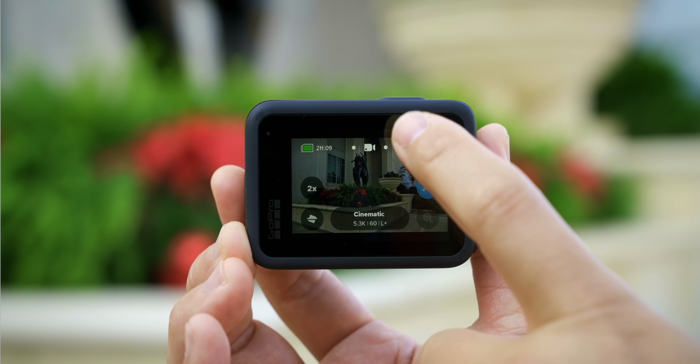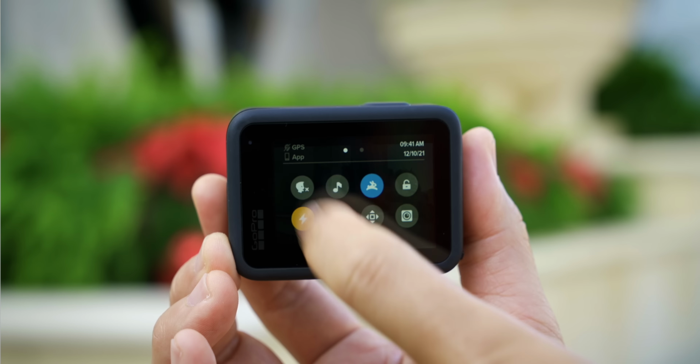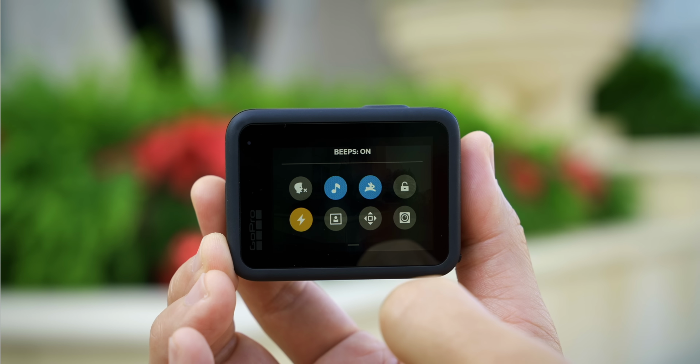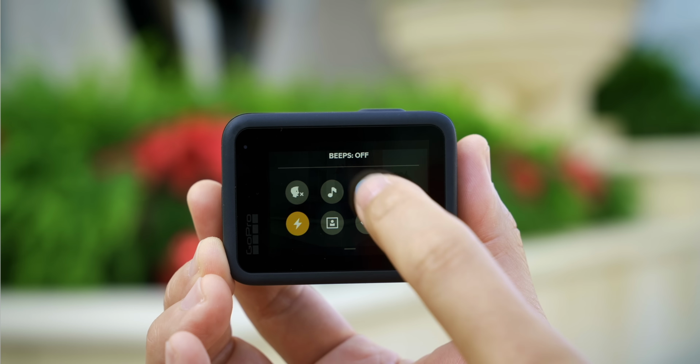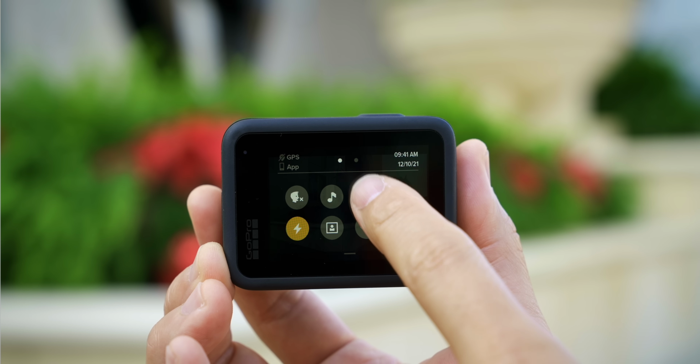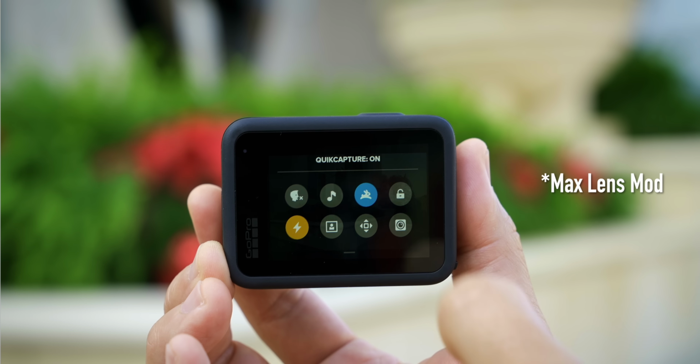Other things you can do here, you can toggle the voice control on and off. You can turn beeps on and off, turn on quick capture, so when you hit the record button, it turns the camera on and starts recording right away. You can change the front screen view and toggle the max mod lens if you have one for a wider view.